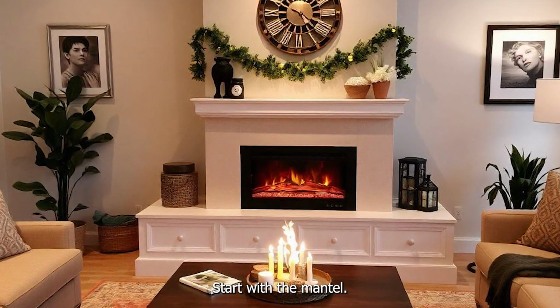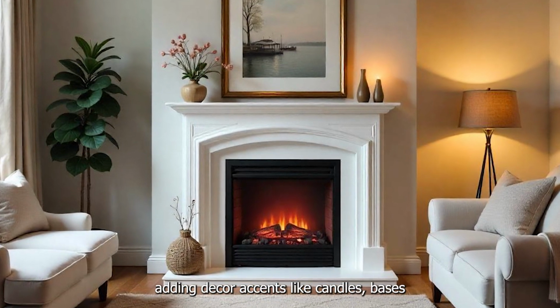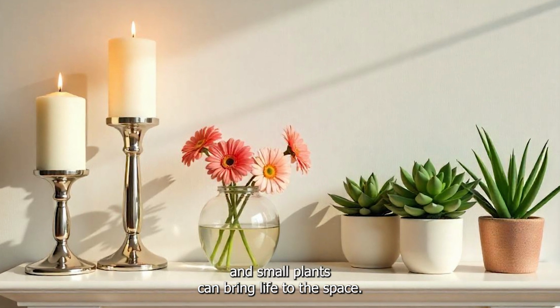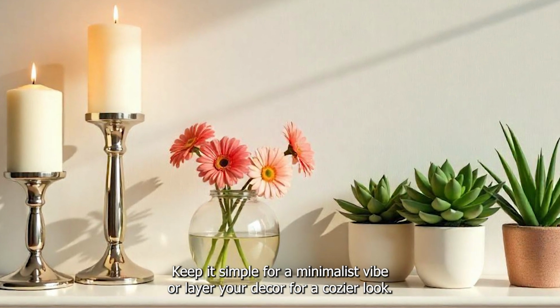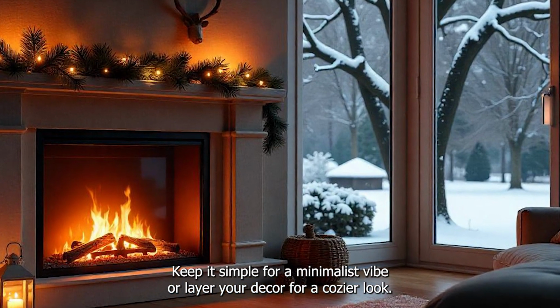Start with the mantle. Whether it's a wall-mounted electric fireplace or a traditional insert, adding decor accents like candles, vases, and small plants can bring life to the space. Keep it simple for a minimalist vibe or layer your decor for a cozier look.